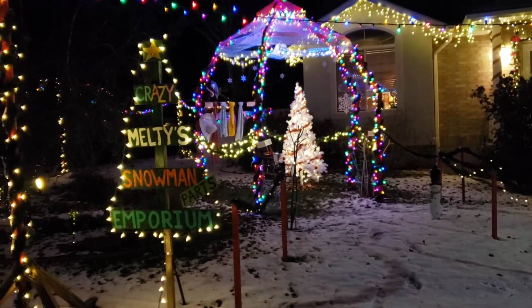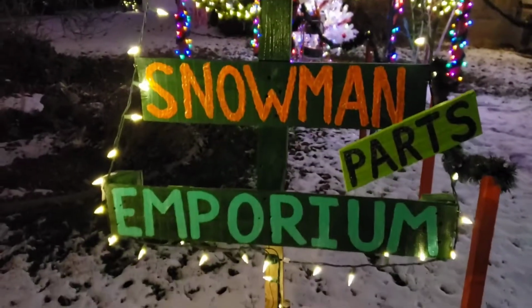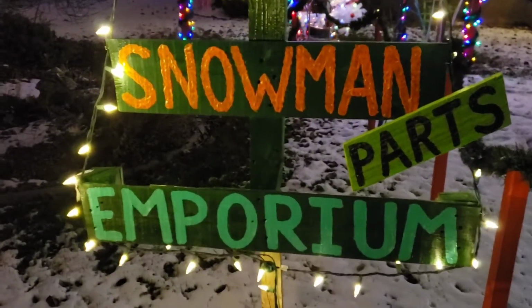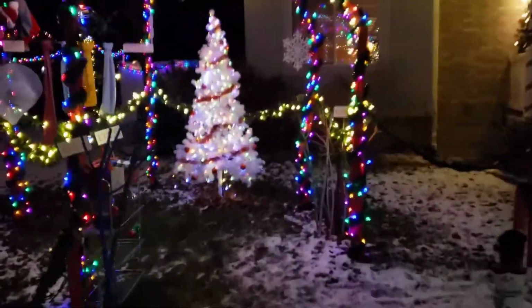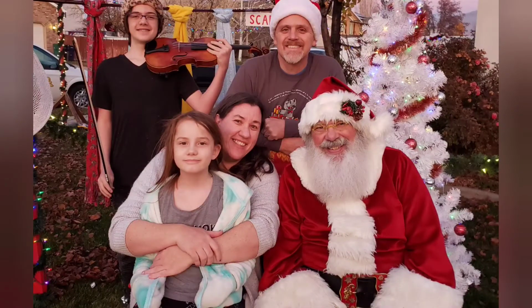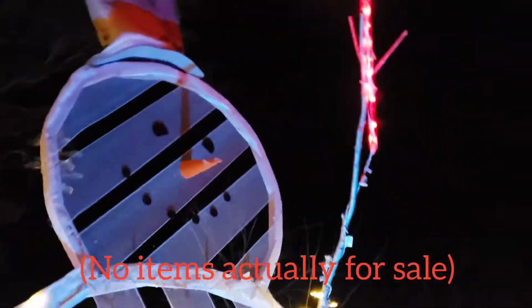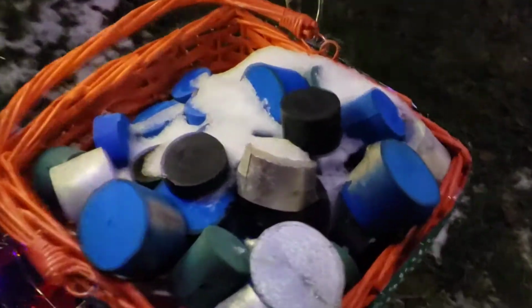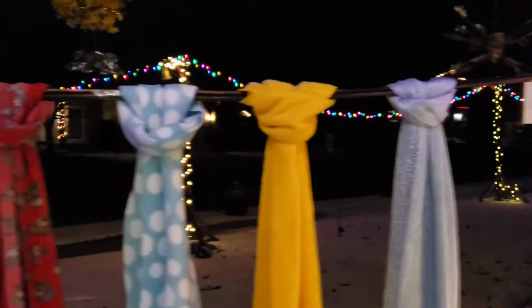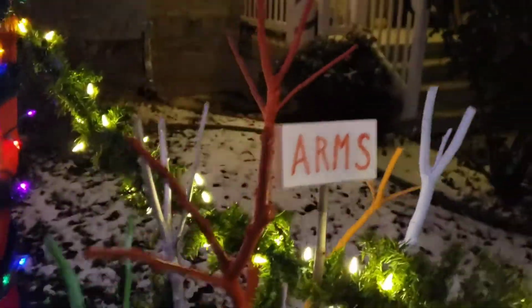Hey, friends, come on down to Crazy Melty Snowman Parts Emporium, Wedding Pavilion, and Santa Stop. That's right, you could come get married, visit with Santa, or stock up on snowman parts. Melty has a selection of nice noses, eye-catching eyes, hilarious hats, Santa-approved scarves, and a variety of snowman arms in all shapes, sizes, and colors.